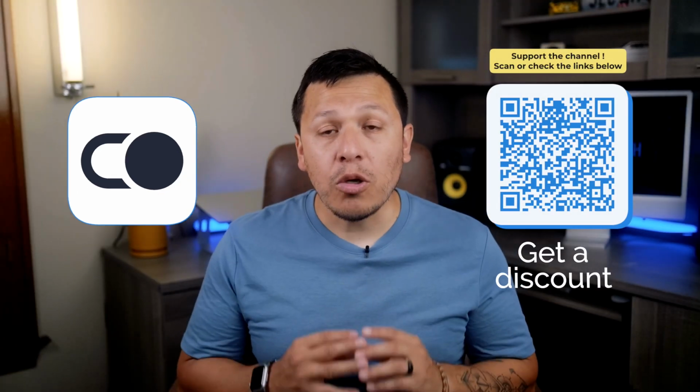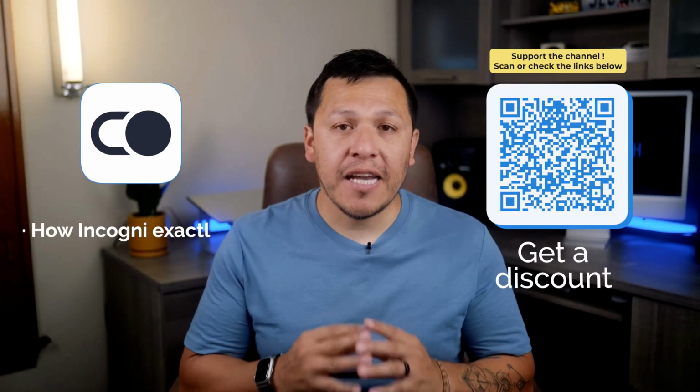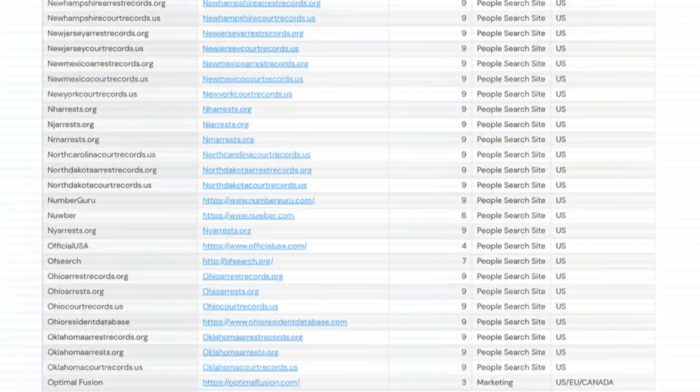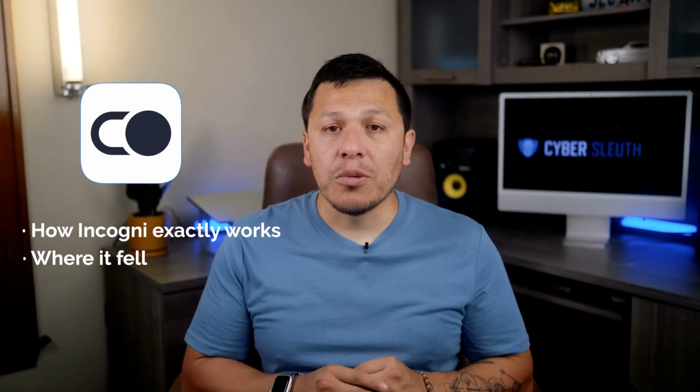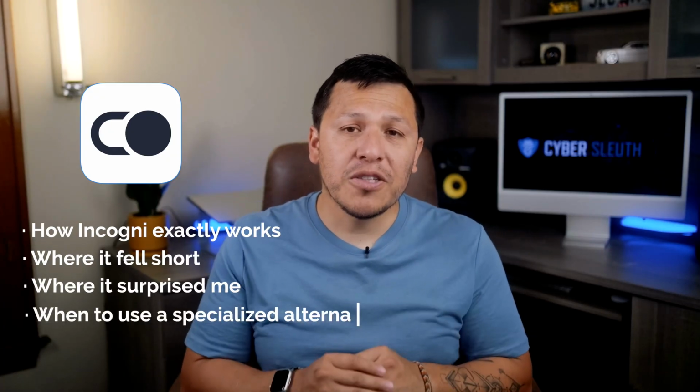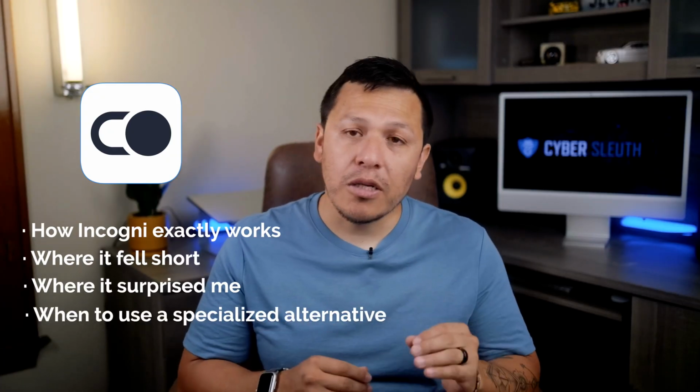In this review, I'll go over how Incogni exactly works by removing your personal information from dozens of sketchy data broker sites, where it fell short, and where it surprises me. I'll also go over one scenario where going with a different service makes more sense. It'll cost you a little bit more, but it'll be worth it.